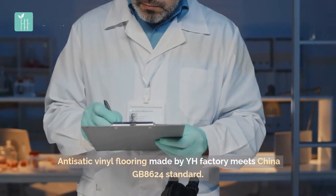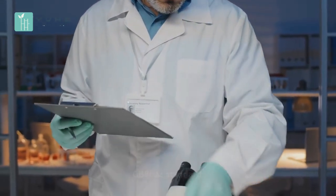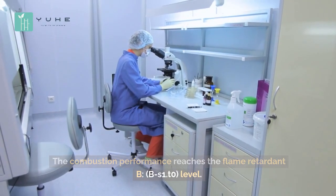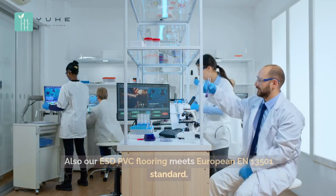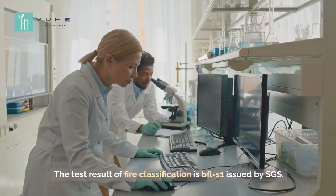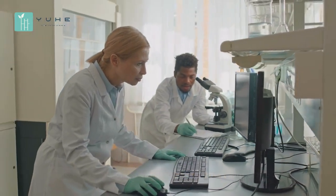Antistatic vinyl flooring made by Y.H.F factory meets China GB8624 standard. The combustion performance reaches the flame-retardant B1, T0 level. Also, our ESD PVC flooring meets European EN13501 standard. The test result of fire classification is Bfl-s1 issued by SGS.